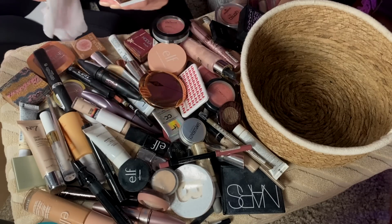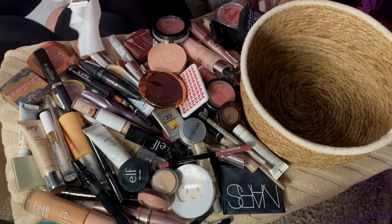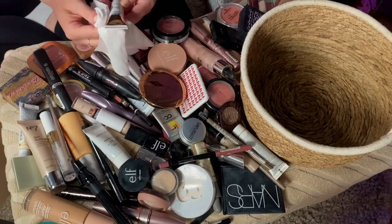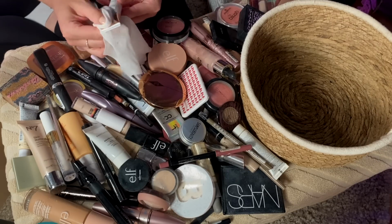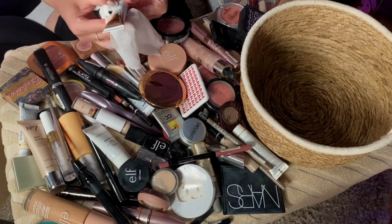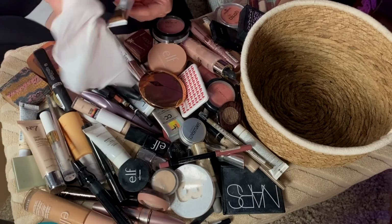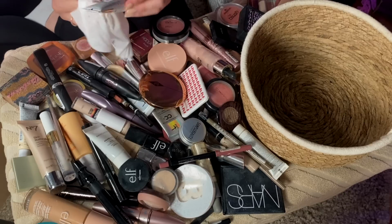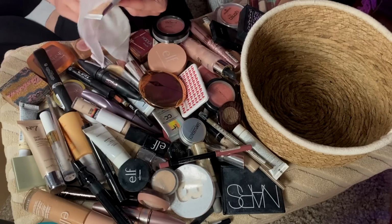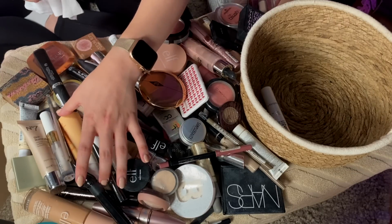Alright, so this here is a primer, and I've used this quite a bit recently. It's just from the brand Catrice. A lot of my drugstore makeup is from DM here in Germany. It's kind of like CVS, and that's a brand they sell there. I've been using it a decent amount recently because it's nice and small. So I'm just going to put that in there.